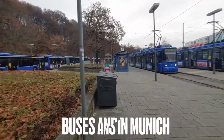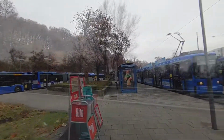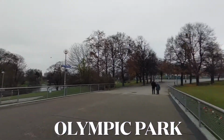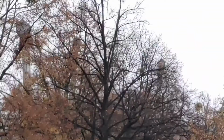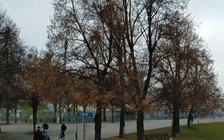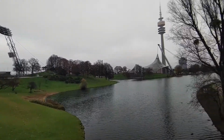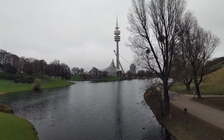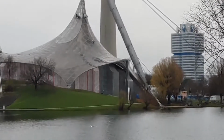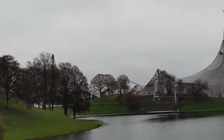From here now we can walk towards the Olympia Stadium, or we can also take a bus or a tram. So we are now here at the Olympia Park, and to my left side, if I zoom in a little bit, that's the Olympic Stadium. Here mostly concerts and many other events happen, and this is the park where you can enjoy the river, and you can also walk around and enjoy this very old architecture.